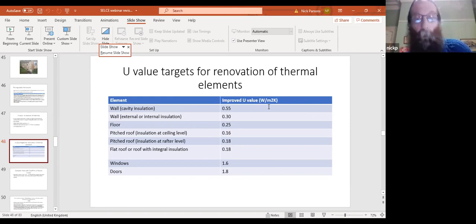Windows, 1.6. So your windows are losing, per square metre, it's the amount of heat lost per square metre of that building element when it's a degree colder outside. So your windows are losing 10 times more heat than your roof. On the other hand, if you bricked up your windows and insulated them, you'd probably be pretty miserable because your house would be dark and you'd never get any sunlight. So I'm not suggesting you do that, but it's just an interesting comparison.